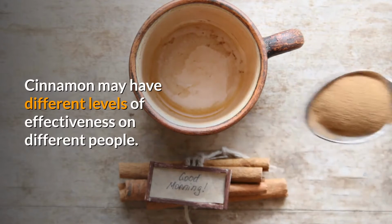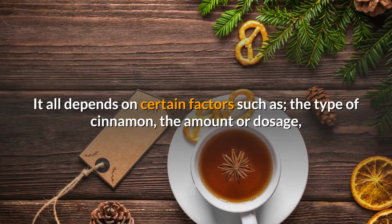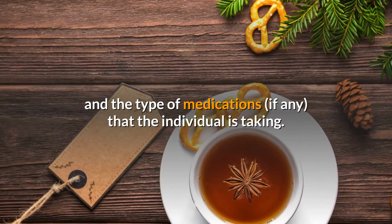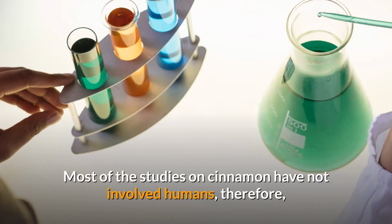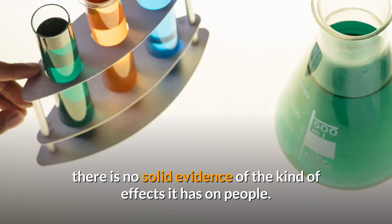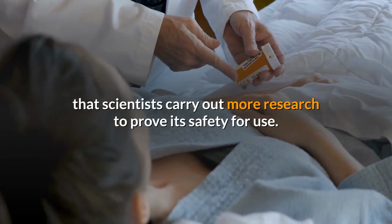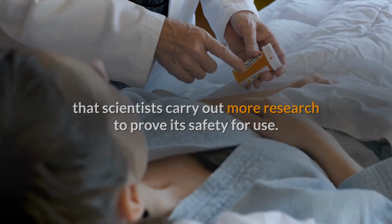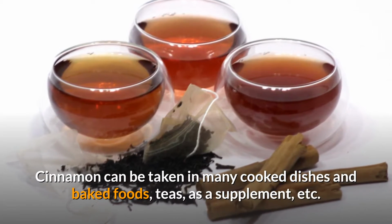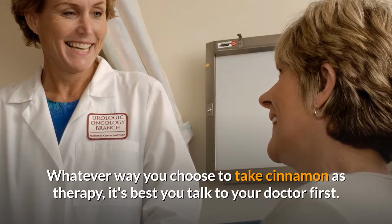Cinnamon has many different levels of effectiveness on different people. It all depends on certain factors such as the type of cinnamon, the amount or dosage, the response of the individual to cinnamon, and the type of medications, if any, that the individual is taking. Most of the studies on cinnamon have not involved humans, therefore there is no solid evidence of the kind of effects it has on people. This includes side effects as well, making it very important that scientists carry out more researches to prove its safety for use. Cinnamon can be taken in many cooked dishes and baked foods, teas, as a supplement, etc. Whatever way you choose to take cinnamon as therapy, it's best to talk to your doctor first.